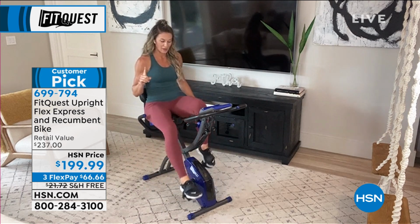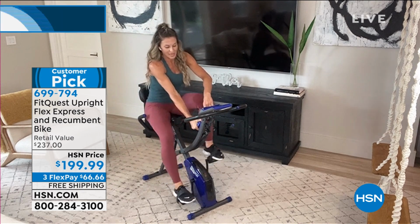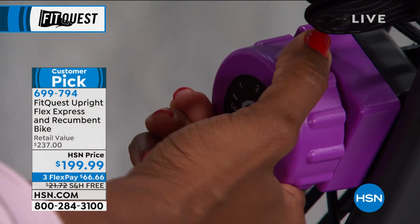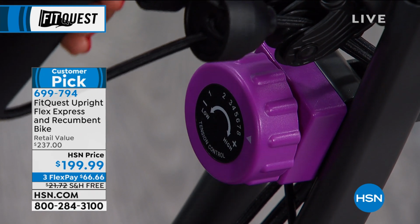I'm on a level 1 right now, and I do this because my heart rate gets up pretty quickly if I go to a level 8. And then I'm going to crank it up to a level 8, and you can see my resistance change right there in my legs. It gets a little bit harder, and I'm kind of going through quicksand here, but I have those 8 levels of magnetic resistance.